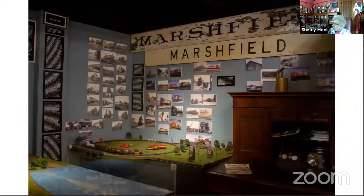Now we go to the railroads. Keith Meacham, who is our local railroad expert, did this. He and Mike put this together. Well, we all had a hand in it. But those two signs at the top actually came off of the depots in Marshfield. Keith had rescued those, and so they are now hanging in our museum.